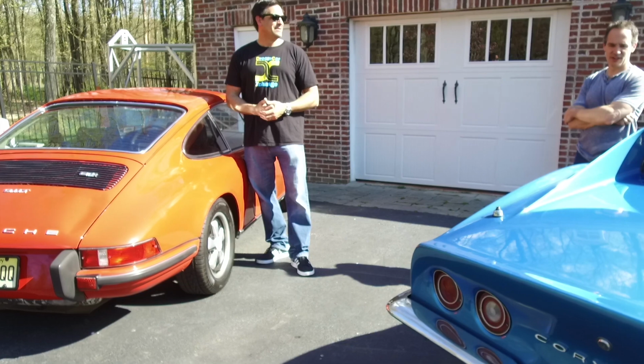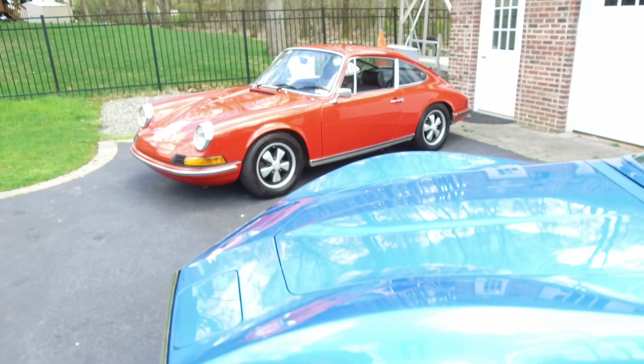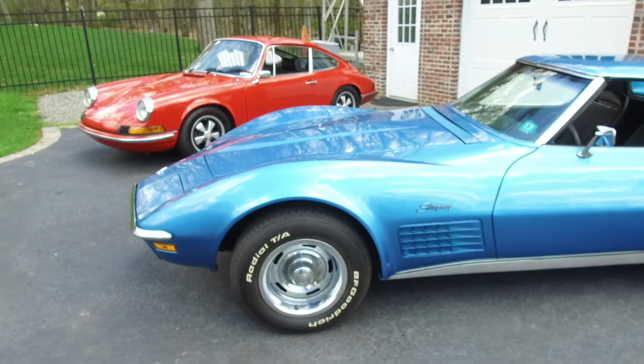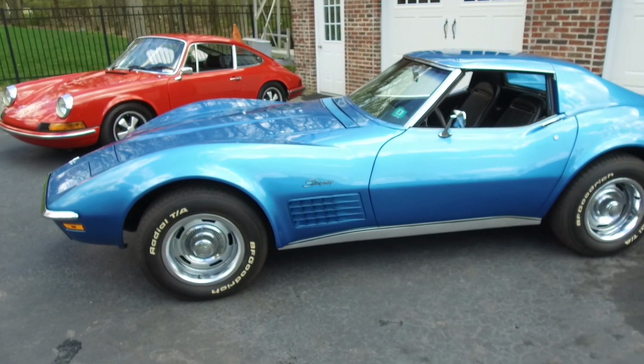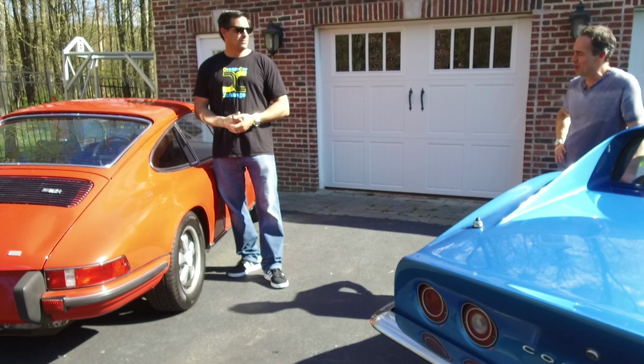Zora and Ferdinand would be right here with us in this competition, I think. It was cool. They put out some amazing cars over the years, but this is kind of an interesting point in time for both of them, and then they both keep moving along.